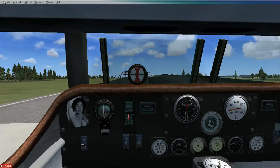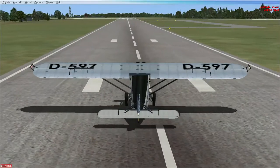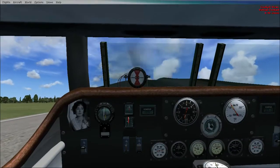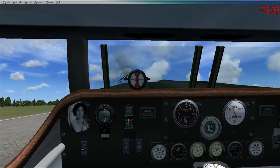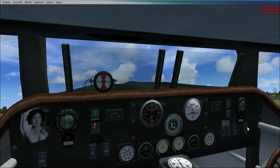Man, that was a really smooth touchdown. That was beautiful right there. All right, I'm now on the ground. That was fun. And came into a stop here. Perfection. Okay, now I can get my lights off. Get that off. And let's shut it down then. And turned off. Generator switch off. Avionics master off. And battery off.